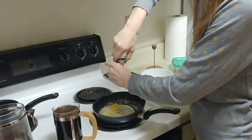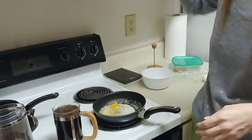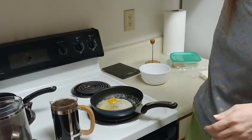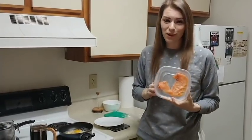Now my method for doing over easy fried eggs is once they get about halfway cooked, I'm going to take them off the heat and just cover them for a couple minutes. And that'll cook them up, but not too much. So I've really been enjoying this breakfast.